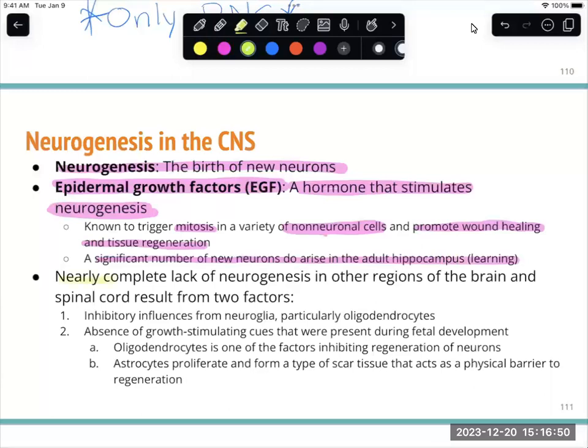So there is a complete lack of neurogenesis in the brain and the spinal cord. Why? Those neuroglia are going to secrete inhibitory types of chemicals that prevent that regrowth. Those oligodendrocytes do too, which create the myelination of the neurons in the central nervous system only.